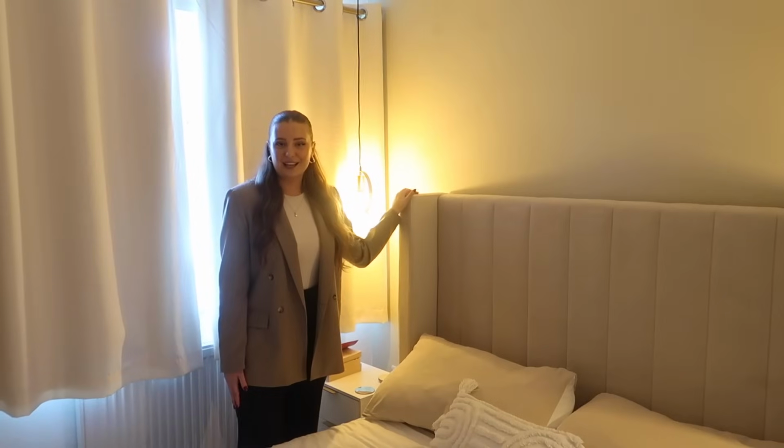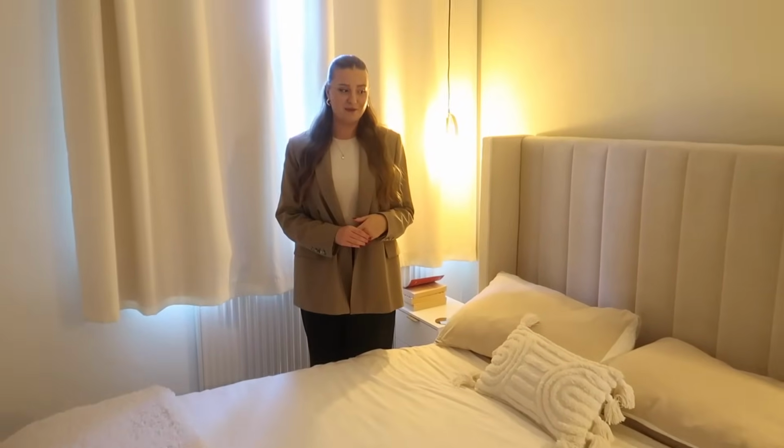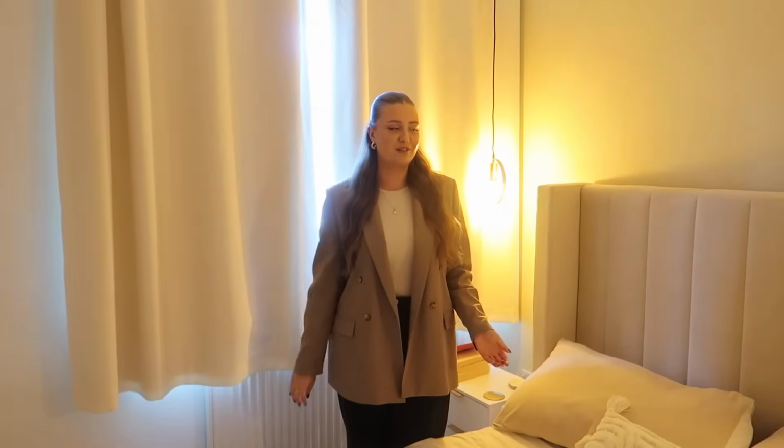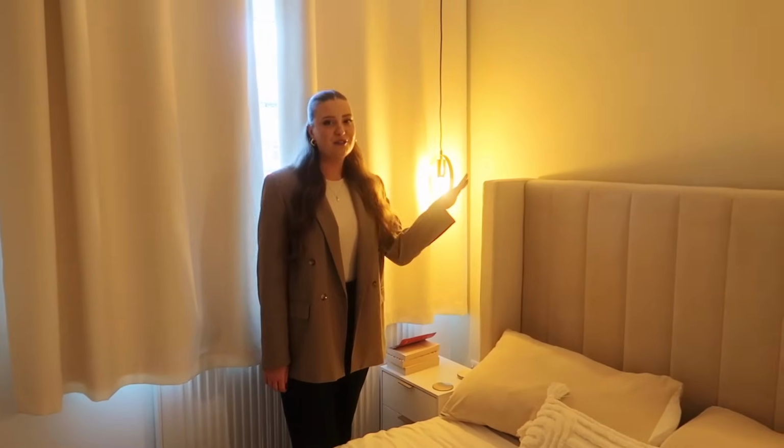I also was kindly gifted an Emma mattress, which I can really recommend. It's so comfy. I feel like we both always have such an amazing sleep. We always rave on about how comfy and cozy our bedroom is, which is obviously something that we really wanted.